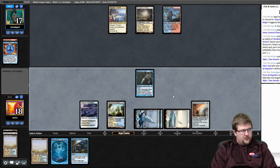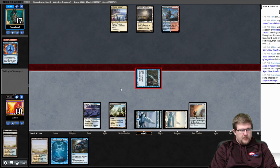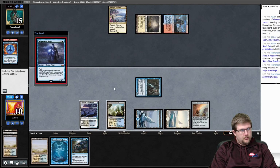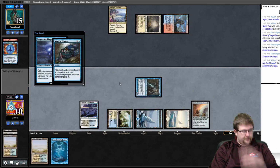I still think I'm supposed to wait. The fact that they did it that way makes me think I'm supposed to leave up Mystical Dispute. It feels like they have a path to me. That's what it feels like. And I can't really protect it the way my hand is currently set up. So, snap bolt. I am going to Mystical Dispute that.